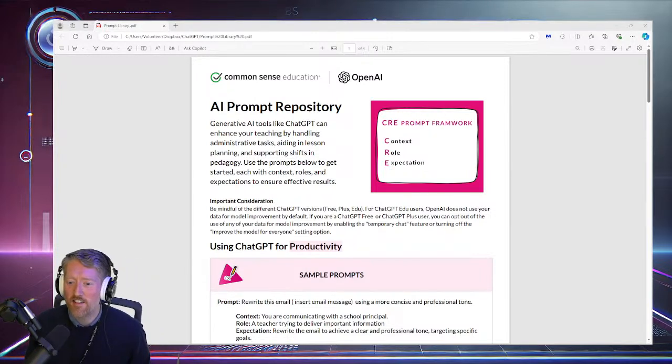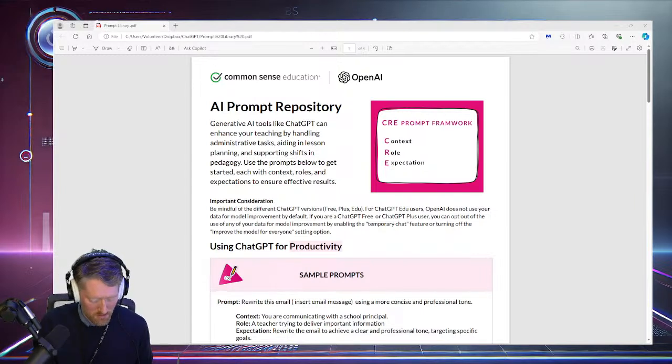Anyway, I still need to log in over here and get this so I can talk to you in chat. Why am I struggling with this?